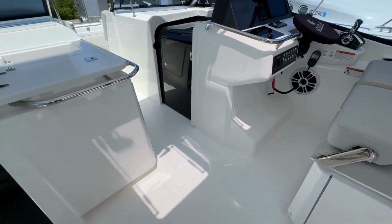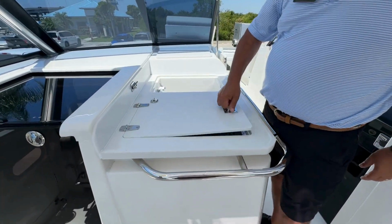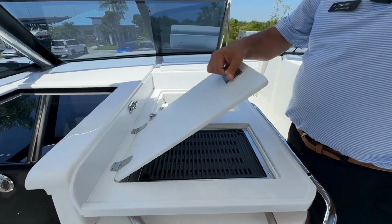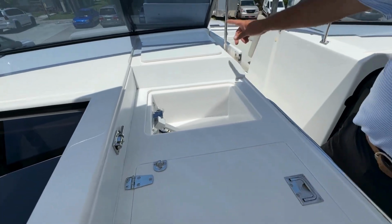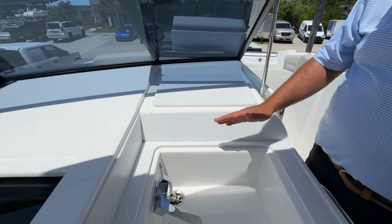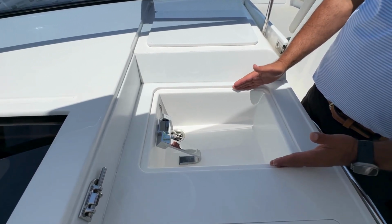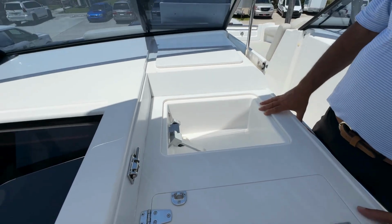On the port side, you have another one of my favorites. You have your grill right over here, huge sink right next to it, and a cutting board that actually buttons right over here. It goes over here over the sink to expand your handling area basically while you're cooking.